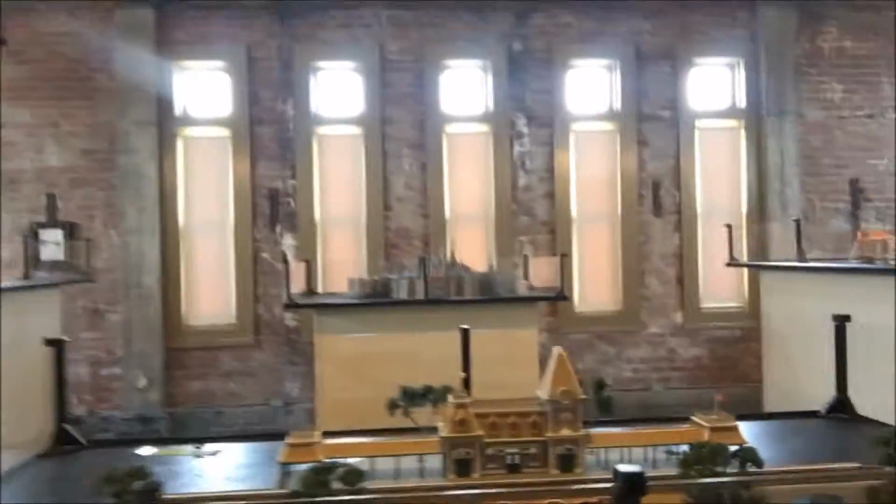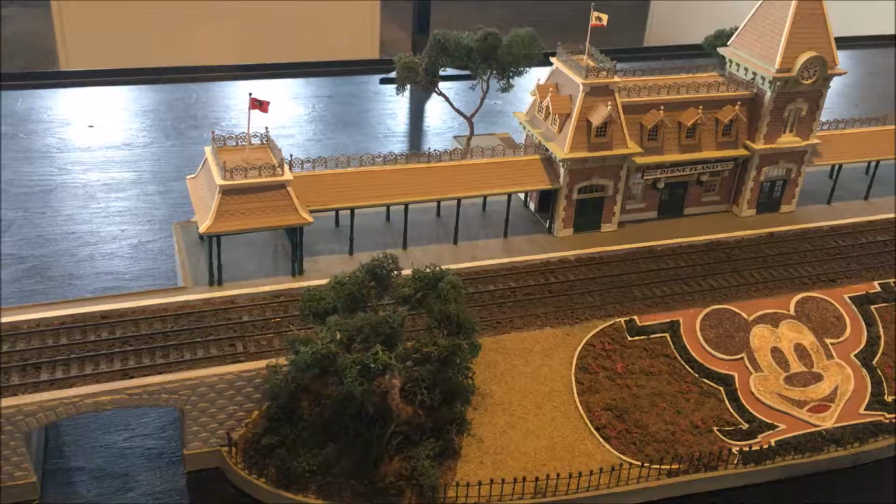So up on the top floor of the museum, they have a bunch of recreations of areas from Walt's childhood. And in addition, they also have a model of Disneyland done by an artist that used some of the original blueprints. So if we go over here, this is like the Main Street corner, and there's all kinds of them throughout this back area.